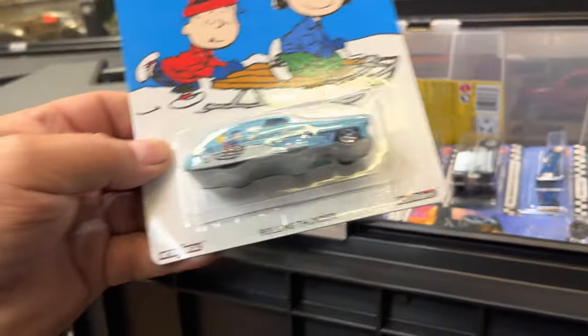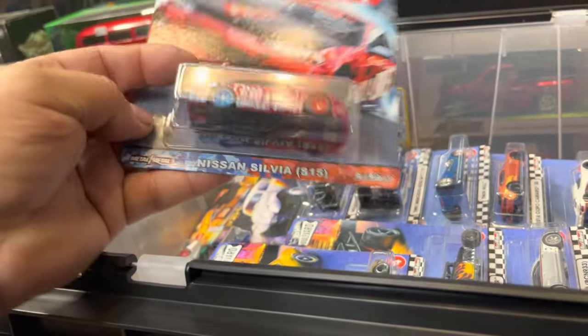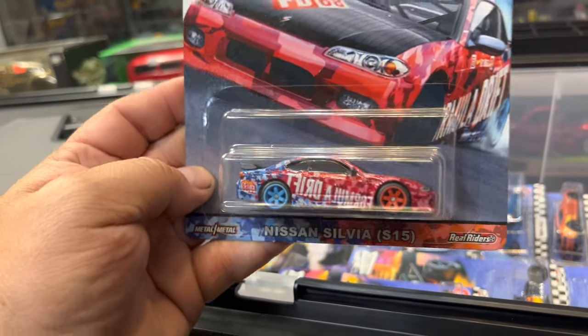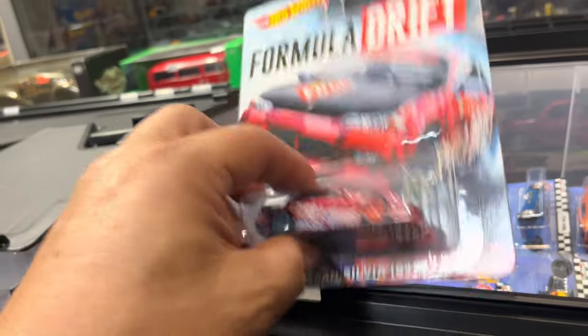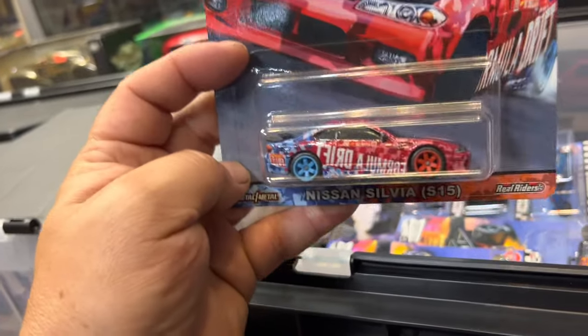All right, what else? Rolling Thunder. Hey, see you there twice. Okay. Oh, wow, look at this one. This is a 4-minute drift, guys. Nissan Silvia S15. This is a chase piece. Why is it a chase piece? Because it's from the Boulevard, from Walmart only, and it doesn't have a number, a red number right here. So it's a chase piece. I'll show it to you guys when I find the regular one. I'll explain it to you guys.